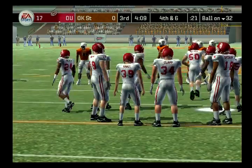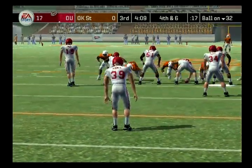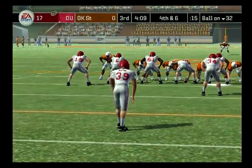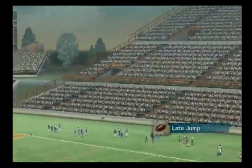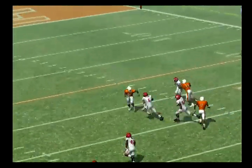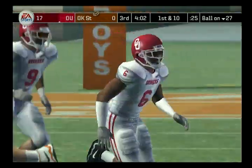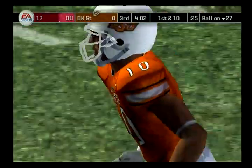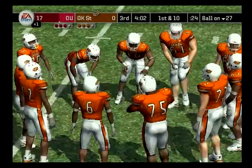Fourth and six. The Sooners are lining up to punt it away. Devereaux is the deep man awaiting the return. Number 10. Booming kick. Devereaux takes it to the 25. Nowhere to go there. Nowhere is right. He's lucky he got any yards on that return. Great job of getting downfield and making the tackle by the coverage team.